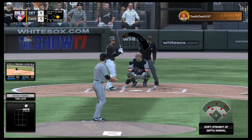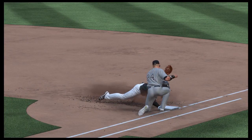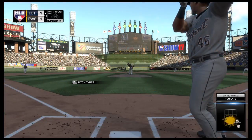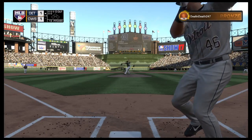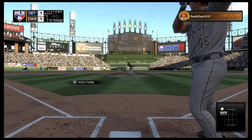Striding in, Jacob May. Before the pitch, a check on that winning run at first. The next batter, Jeimer Candelario, will kick things off here in the 11th. First pitch coming. Here it is. And a fastball just a bit up.